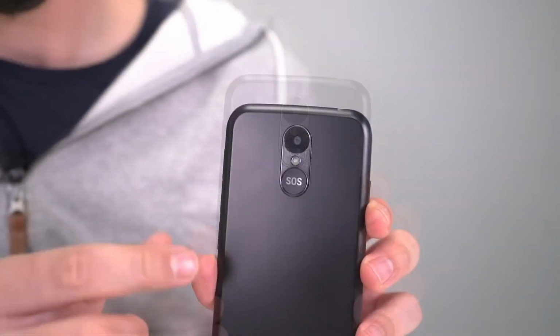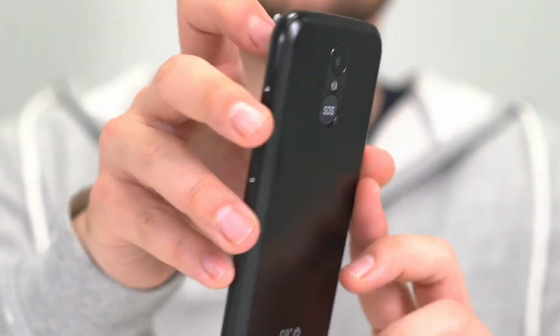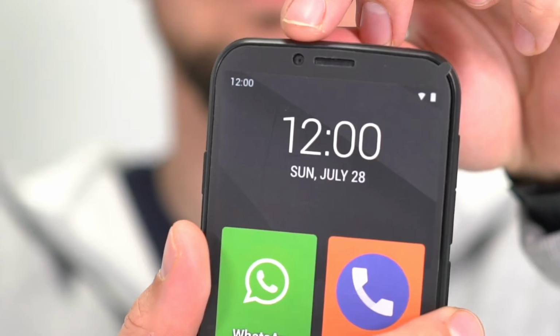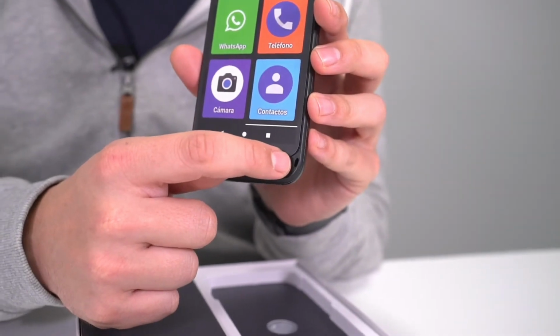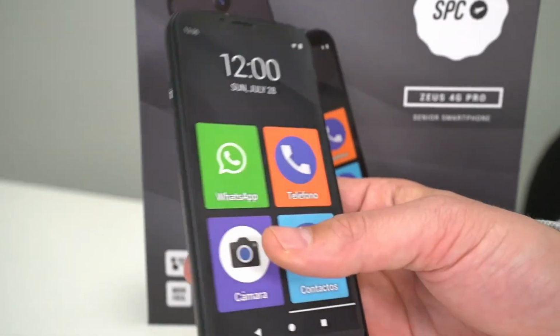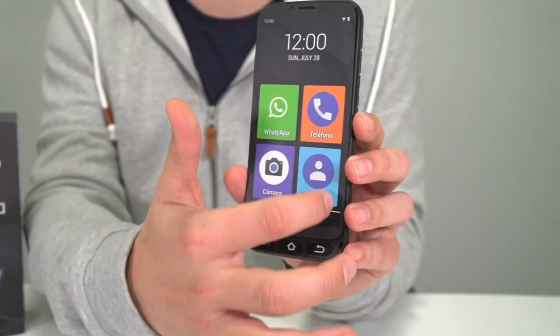Its durable design and straightforward functionality make it an ideal choice for seniors who want just enough technology to stay connected without all the extra bells and whistles. It's a device that offers the perfect blend of simplicity and capability, making it a great option for those who value ease of use.